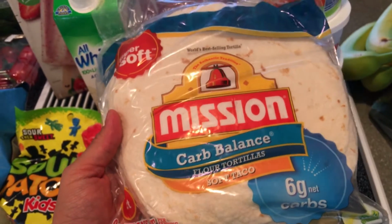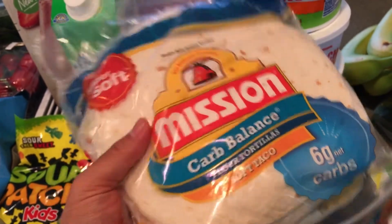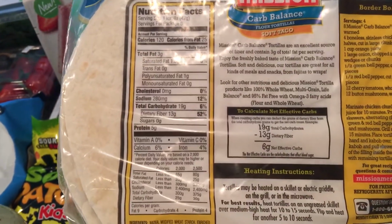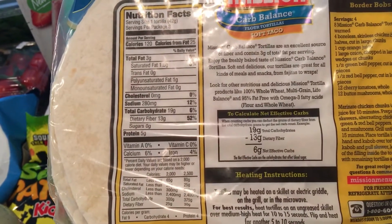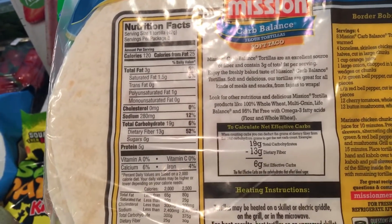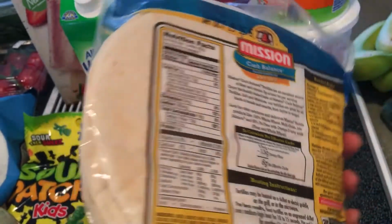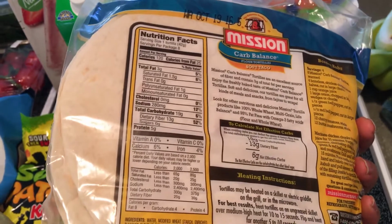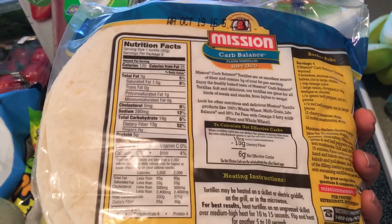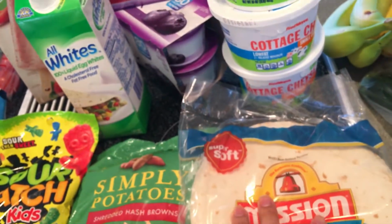And then of course, this is definitely a good way to get some fiber as well. These Carb Balance Mission tortillas. They actually have other ones that are smaller that aren't as heavy with the carbs. But you get 13 grams of fiber per tortilla. So these are pretty decent. But as my macros get lower, I'm going to get the smaller tortillas, and it still has about 9 grams of fiber for the smaller ones, and I think they're about 13 grams of carbs total.